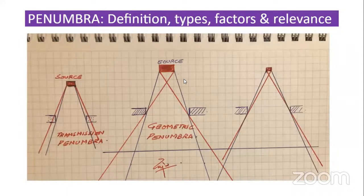Okay, and there are two sources of penumbra. One is the transmission penumbra. So suppose the jaws are like this, some of the beam is not going through the jaws, other beam is going through it, so it will cause a penumbra. Transmission, because it is transmitting through the jaws. Other is geometric. If you have a big source, a 1.5 to 2 centimeter wide source, so from this part it will reach here and this part it will reach here, so you will have a penumbra because of the source, because this has traveled more distance here. So this will be weaker and this has traveled less distance here. This will be stronger. So you will have a penumbra here.